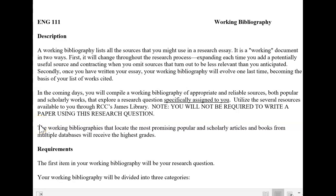So a working bibliography lists all the sources that might be used in a research project. It's a working document in two ways. First, as you do your research, the list expands each time you find a potentially useful source. It contracts each time you omit a source that turns out to be less relevant than you anticipated. And secondly, once you've written your essay or paper, the working bibliography evolves one last time. You remove all the sources you didn't use and then use the sources that end up in the paper as the basis of your works cited list in the final paper.